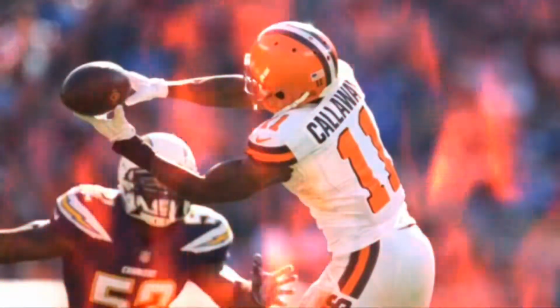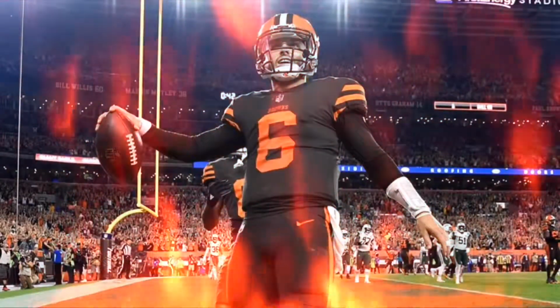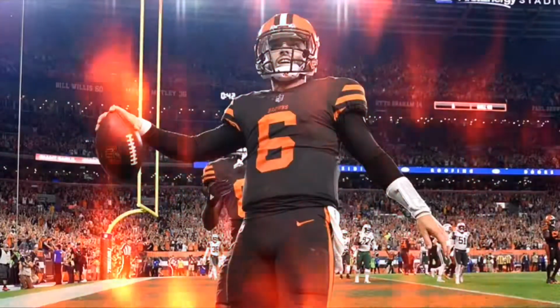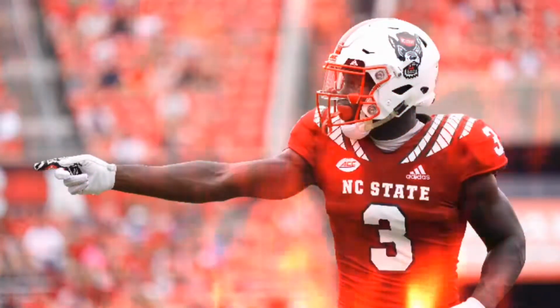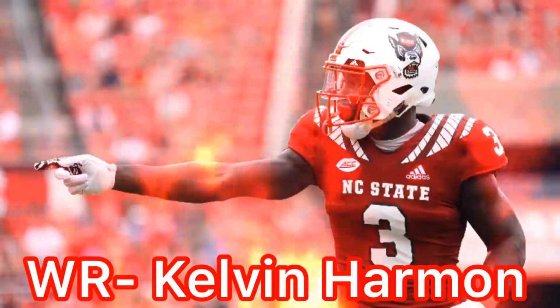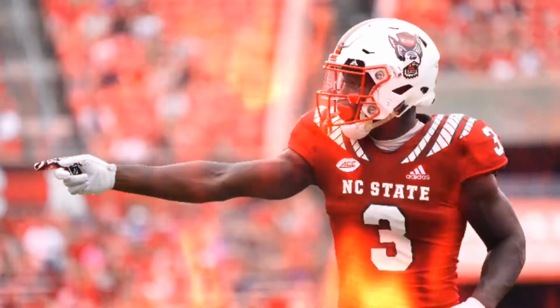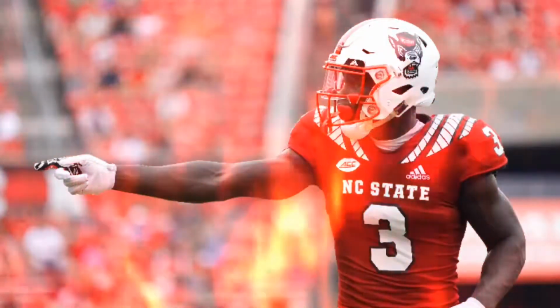Now, that being said as well, I did say that I think the Browns may move up from 49 in the 2nd round. And I believe if they do move up from 49, they would target a receiver in the 2nd round if the value's there. So if there's a Kelvin Harmon that slips out of the 1st, I would expect them to make a move to add a receiver to that room. Keep in mind, all these things will change due to free agency.